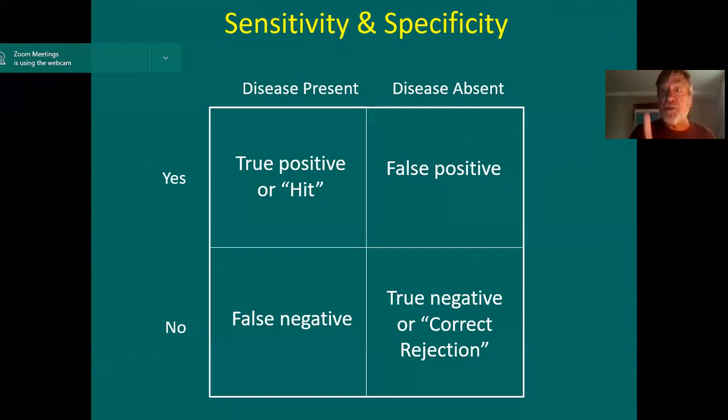But maybe the test is going to let some people go who do have a small eighth nerve tumor that wasn't picked up by the test. False negatives. Okay, so a test that's really specific is going to pass everyone that doesn't have the disease. It'll have lots of true negatives, but it might end up having some false negatives too. It might end up being so lax that it's letting some people through that do have the eighth nerve tumor. So sensitivity by itself doesn't give a test a straight A. Specificity by itself doesn't give a test a straight A.